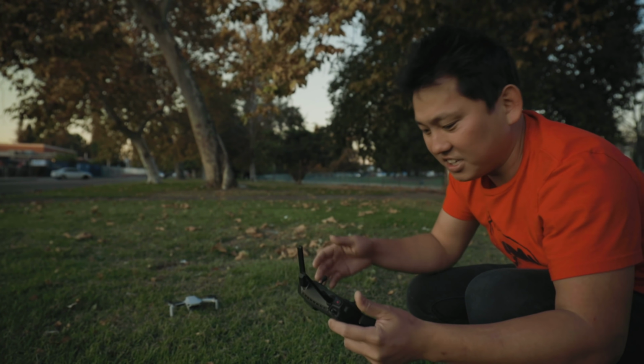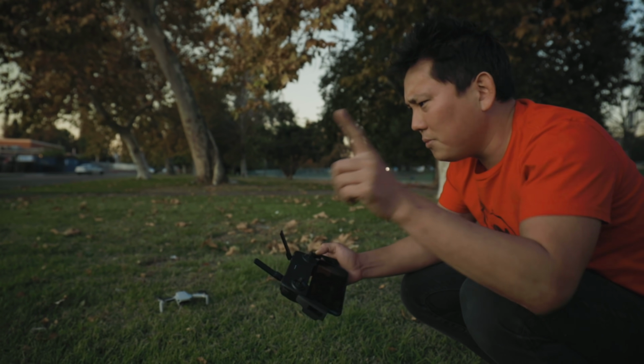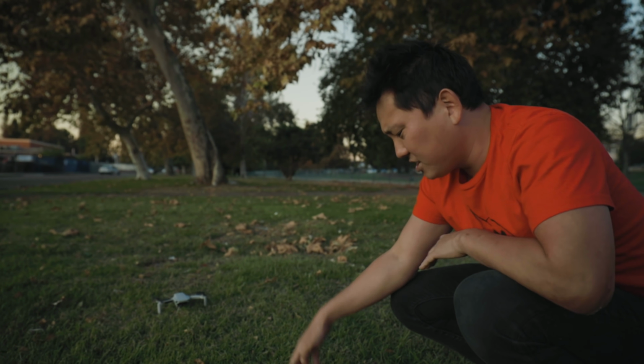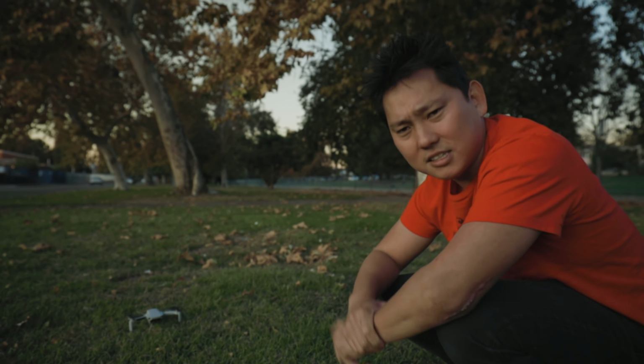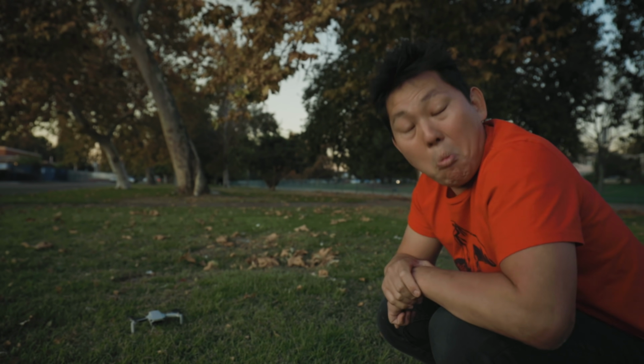Okay, so eventually it's just like, okay, now I'm landing. We made it to about 25 minutes on this one battery, which is really impressive considering that we were flying around a decent amount and we were recording 2.7K the whole time. So pretty good flight time.